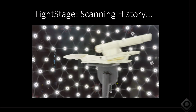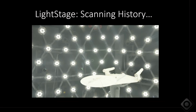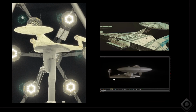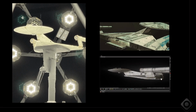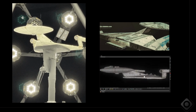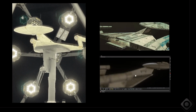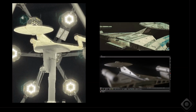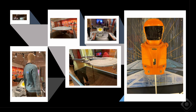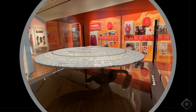There's a big part of this project that involves taking things from the real world, and photogrammetry, of course, is something that's well known to a lot of artists. We've got Lightstage, which does this absolutely breathtaking scan of digital objects and assets. You see here, this is the phase 2 physical model, the blueprints above, and the renders on the bottom right. And thanks to collections from the Paul Allen Estate and others, there's just this incredible wealth of physical artifacts from Star Trek that we can scan in and create digital doubles of.